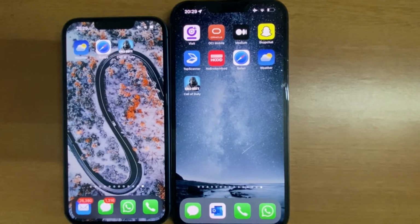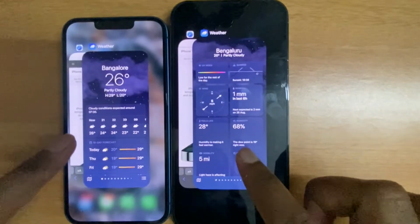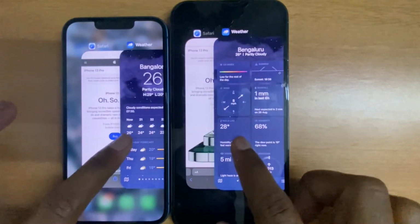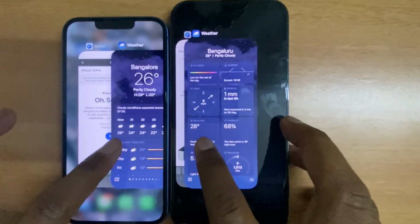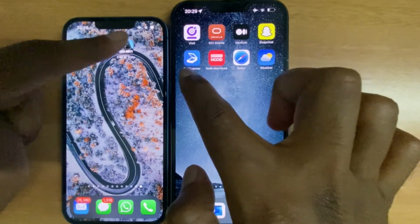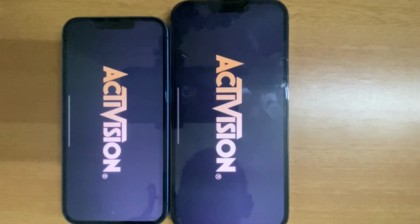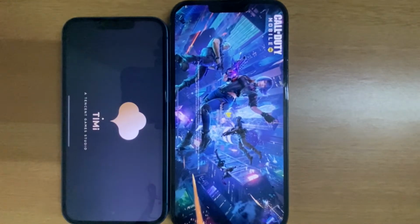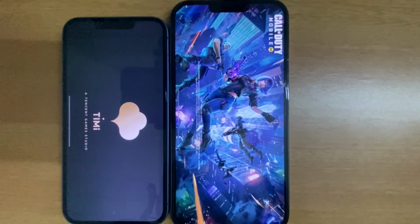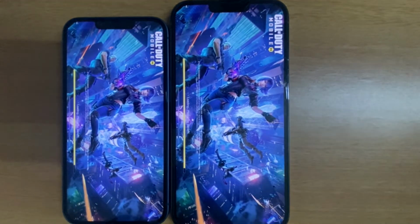Let's launch Call of Duty Mobile on both the phones and see which one loads faster. Let's quickly check the background apps which are running. I have Safari and weather running on both the phones. Okay, here we go, 1, 2, 3. It appears iPhone 13 Pro Max is a bit faster.